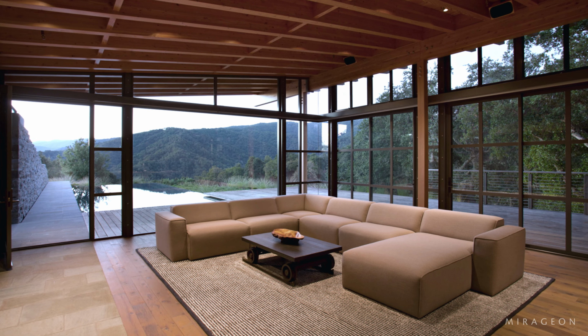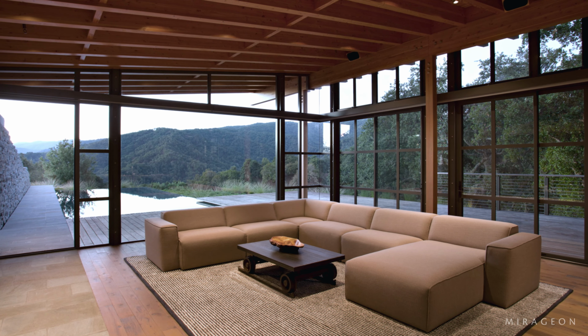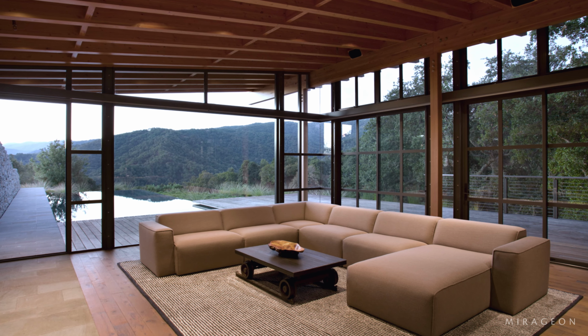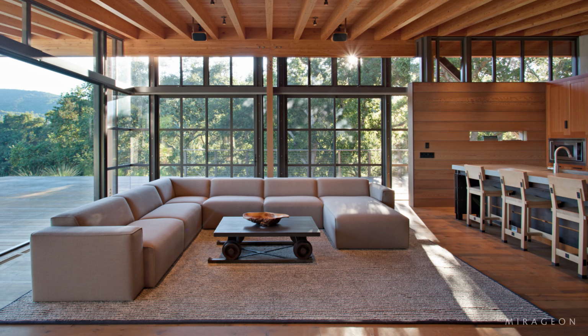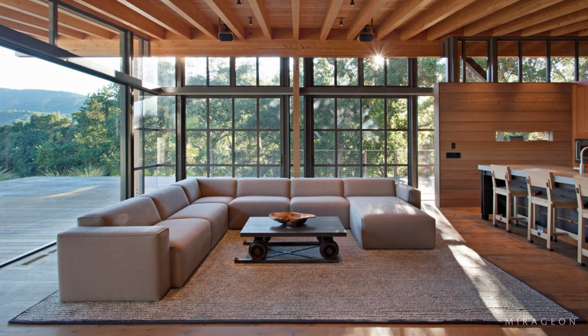The emphasis on sustainability is evident, with the use of reclaimed wood floors from an old barn structure. The modern architecture elegantly merges with the landscape, ensuring a seamless connection between the interior and the exterior.